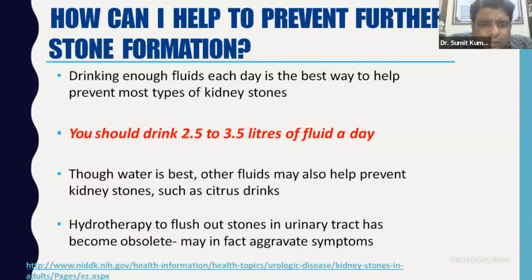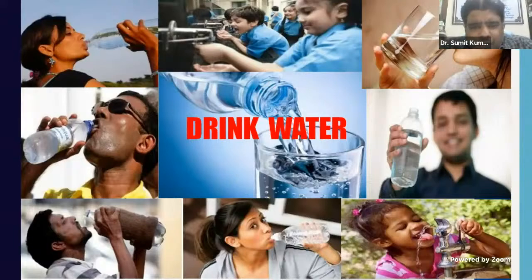Previously, it was supposed to be a modality of treatment for flushing out stones in the urinary tract. But when we drink lots of water, a stone that has blocked the urinary tract may result in further aggravation of symptoms, further pain, and further aggravation of infection, and hence it is not being used now as a therapy for stones that have already blocked the urinary tract. It's better to remove the stones via operations. So drinking water is most important.